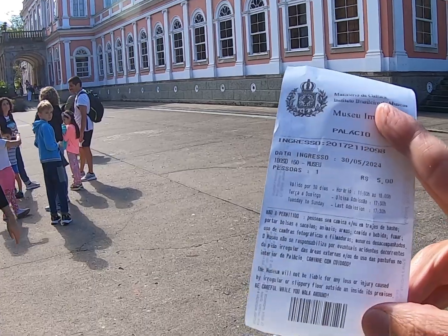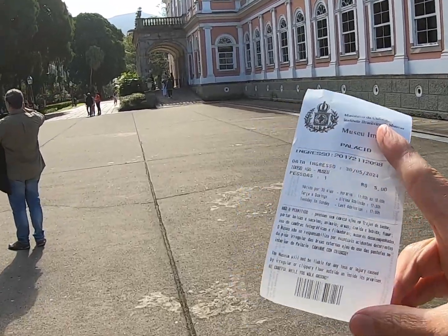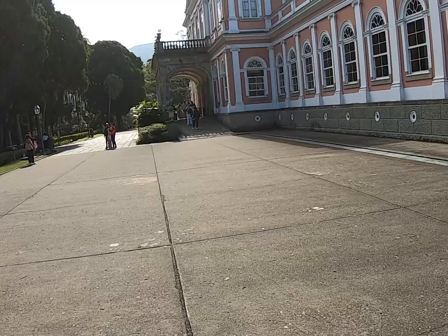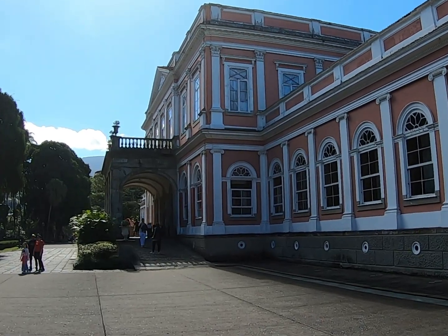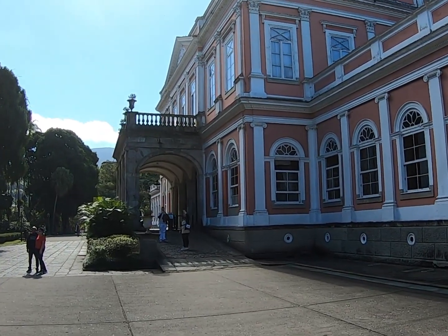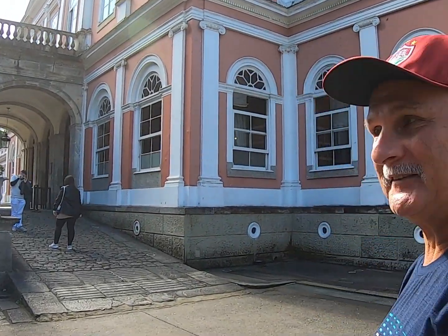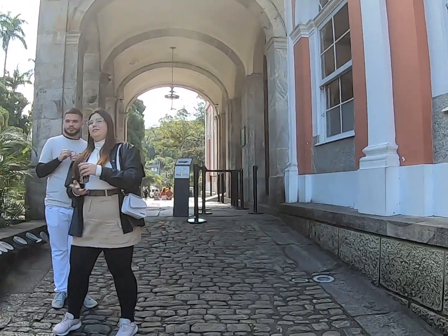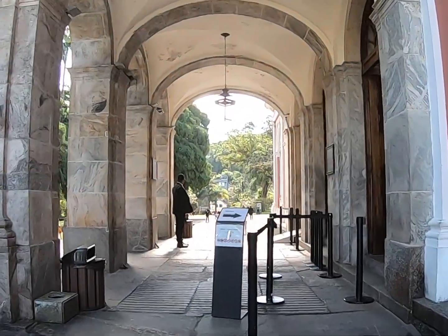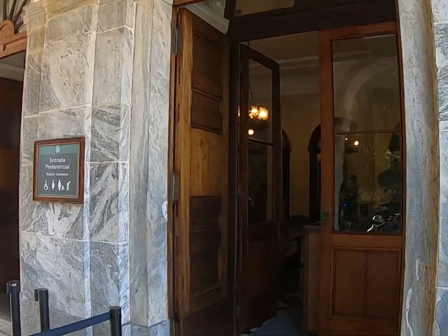So we have our ticket, and because in Brazil, if you're 60 and over, you get half price. So that's a good thing. Half price ticket. All right, I'm very excited to see the interior of this beautiful palace in Brazil. Okay. So there's the entrance, and we're gonna go inside.